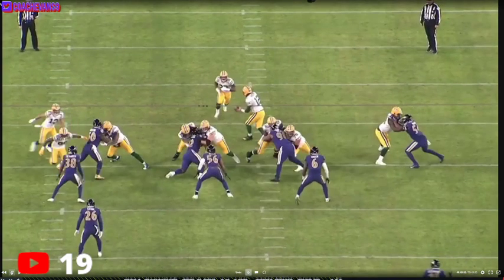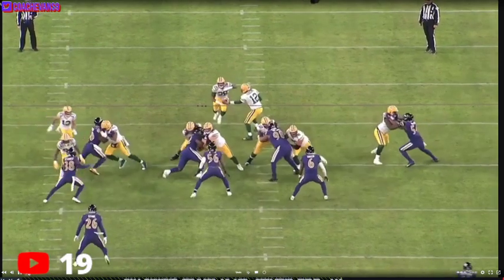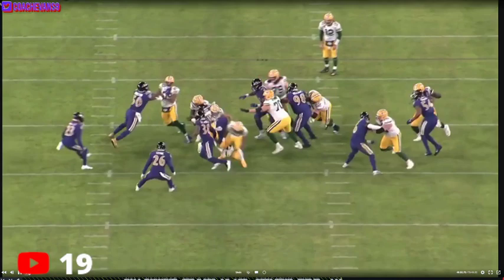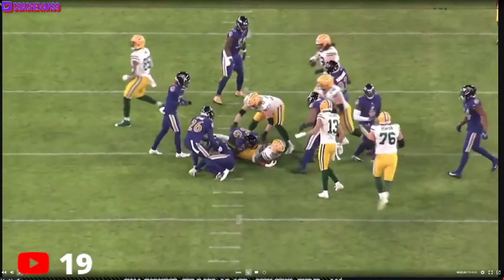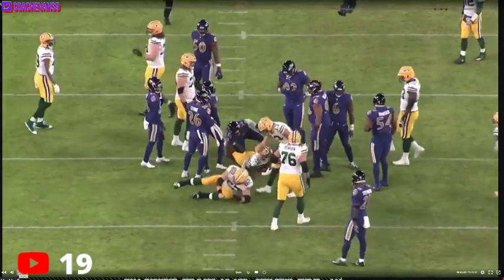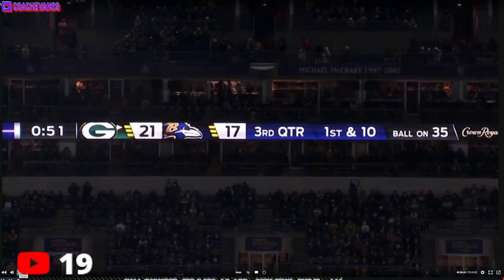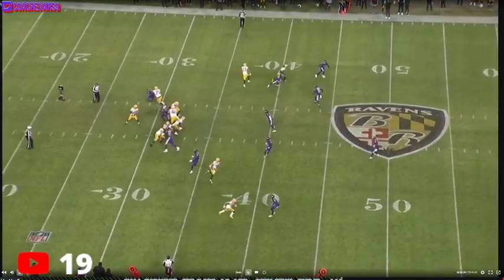Great cut by Dylan. Bynes is going to not get blocked, though. I like that. He plays with his hands. Good job, Bynes. Not letting 70 put his hands on you. When you play with your hands, good things happen, even though it hurt like heck. So the third quarter is almost gone. 21-17 Packers.